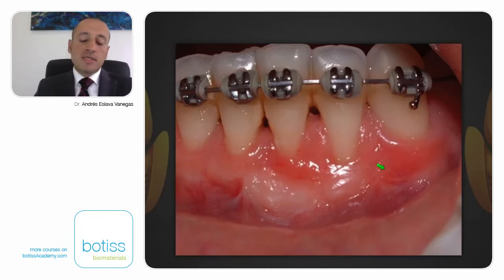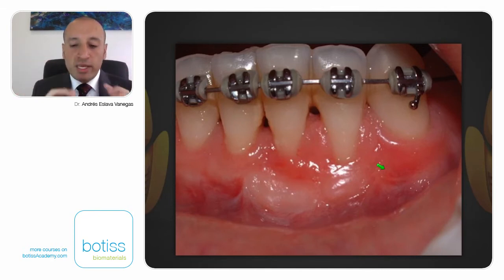Something that happens with this kind of autograft, whether you call it a connective tissue graft or a free gingival graft, is that those grafts are going to shrink. Sometimes it could shrink 10 to 15 to 25%, but sometimes, especially the free gingival grafts, could shrink like 50% from the beginning.